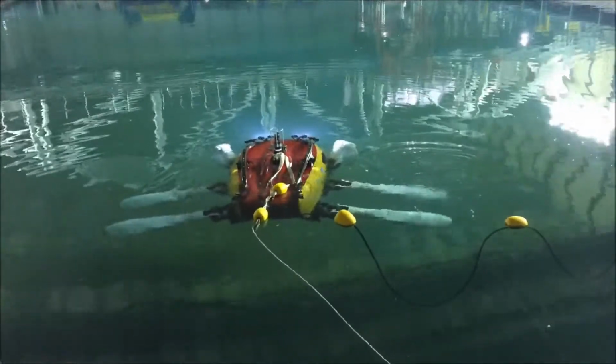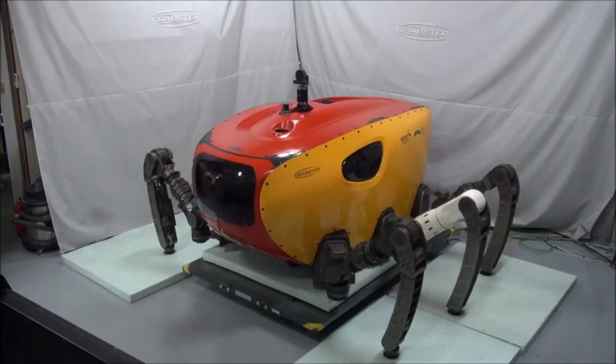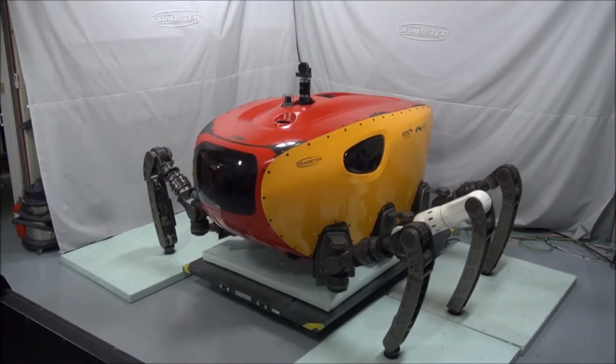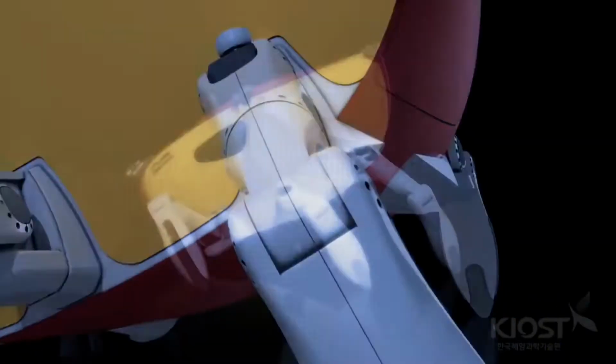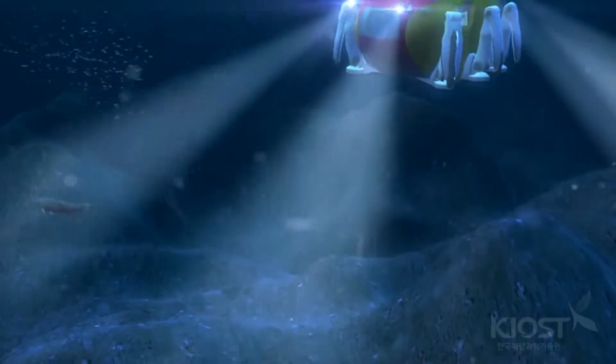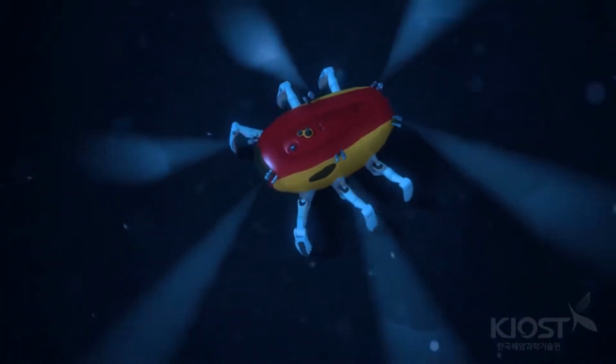The CRABSTER is an alternative to propeller-driven remotely operated vehicles, or ROVs, and autonomous underwater vehicles, AUVs, which are unprepared to manage strong flowing currents in shallow oceans. It is designed to handle tidal waves way better than its forerunners, which most ROVs have never done before.